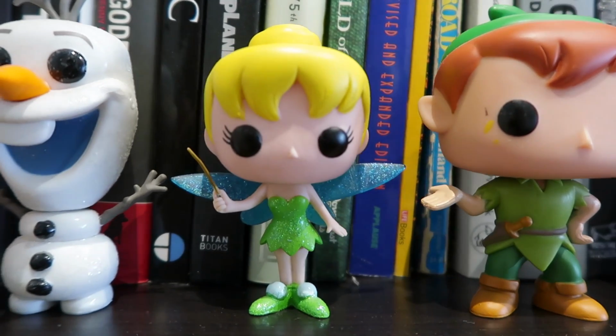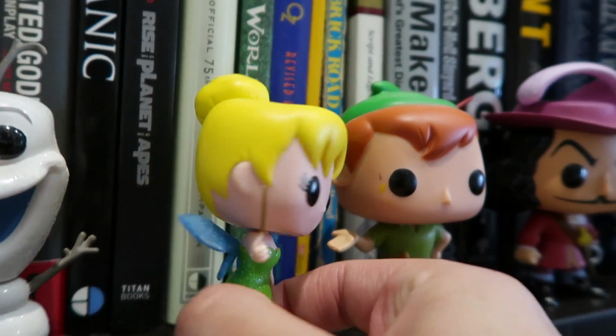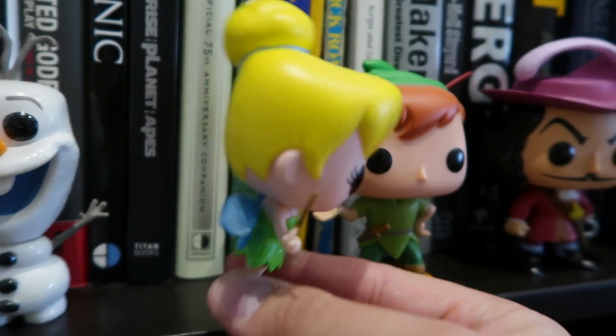And I had the original version of Tinkerbell, and then I gave it to my mum because I wanted to buy this cool one with the glitter all over her. I think she's fantastic. I really love that one too.